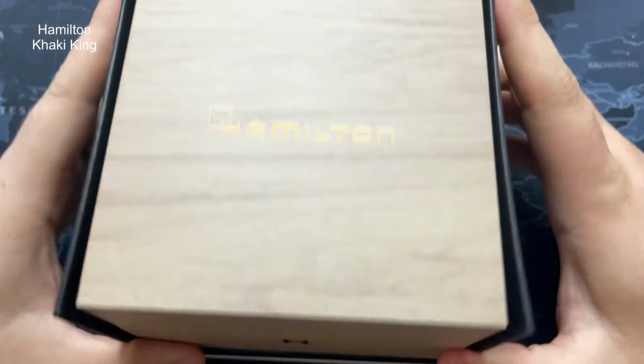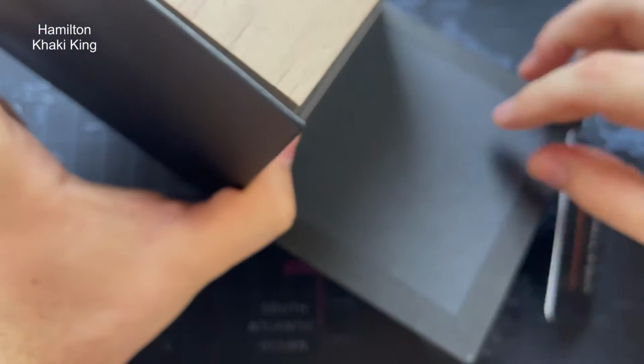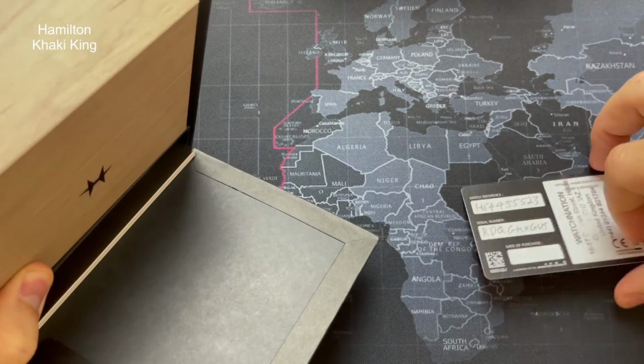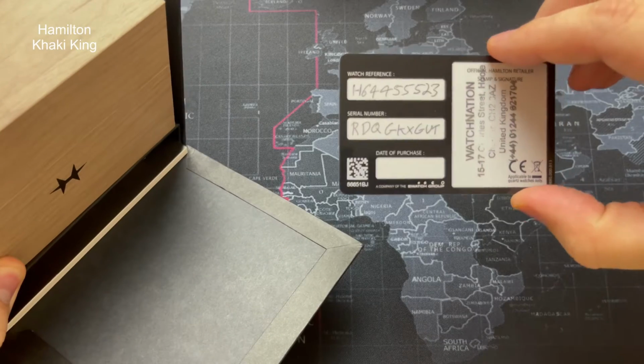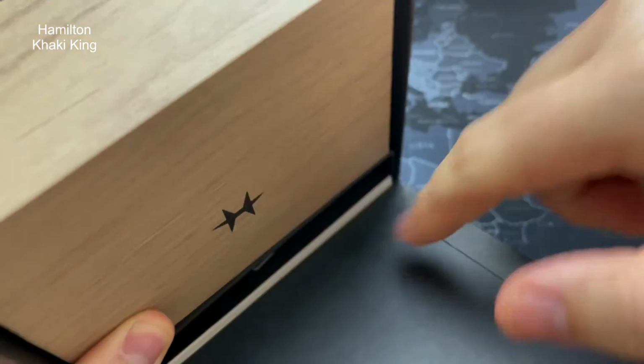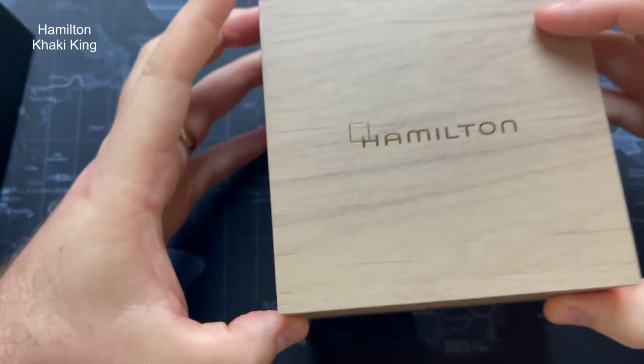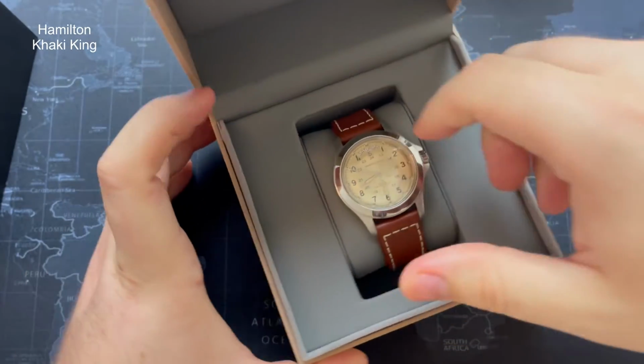This is the packaging it came in. I bought this from a retailer called Watch Nation in the UK. Just denoting the fact that it's also signed, because I bought it from Watch Nation. And it's got your seat in there, it's got an instruction manual, and it's got the box. Let me get the box out. It's a wooden box, nice, or at least a wooden effect box, should I say. And inside you've got the watch.